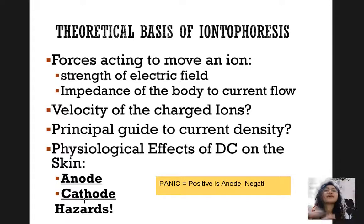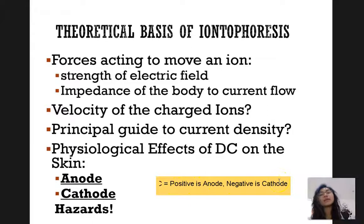Okay. Negative is cathode. Mali ang spelling, yeah. Okay, so, panic. Positive is anode. Negative is cathode. Madali na lang pagdating sa ions. Baliktarin niyo na lang. Cation would be the positive. Anion would be the negative.